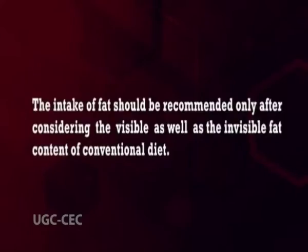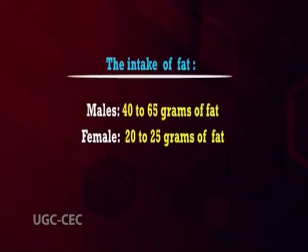The fat in the diet must also provide the requisite quantities of essential fatty acids besides meeting other requirements of the body. The intake of fat should be recommended only after considering the visible as well as the invisible fat content of conventional diet. For males, 40 to 65 grams of fat, and for females, 20 to 25 grams of fat must be included in a balanced diet.